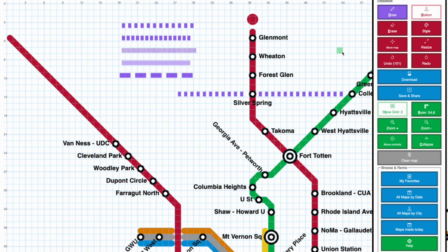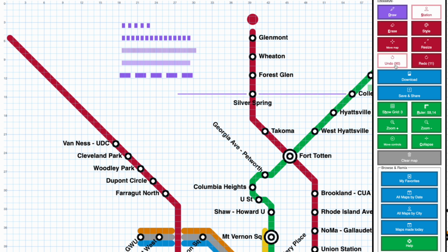By request, I've added a redo button. So if you accidentally undo a change or if you undo too far, you can always redo. Just be aware that if you make any other non-undo change, then the redo history will be cleared.